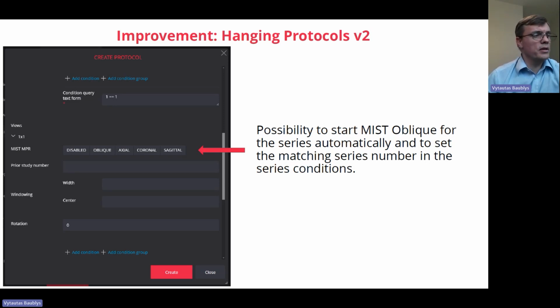I really recommend applying these new hanging protocols to your systems, because you can significantly upgrade the view of doctors. But you need to know that on the next release, you will again need to do fixes for your hanging protocols, because the functionality is still not finalized.